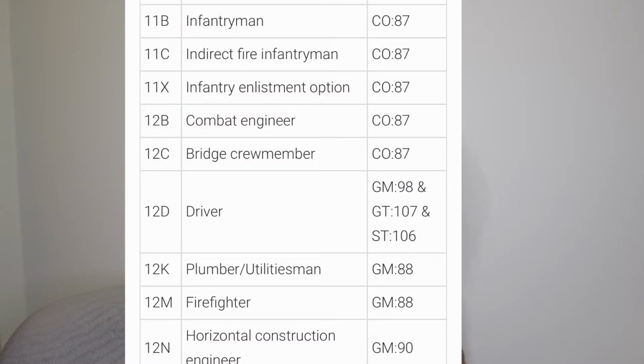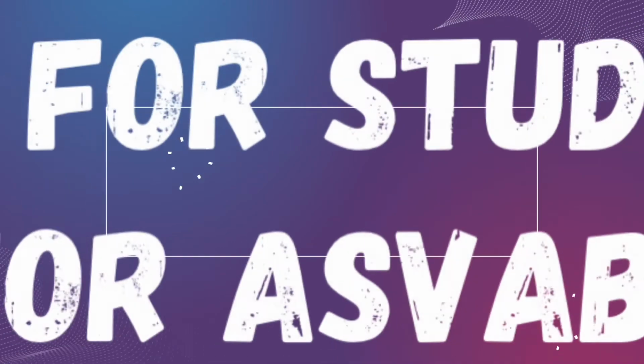You can't be an officer without having a minimum 110 GT score. To even do infantry, you need at least an 87 CO score, and a CO is the combat score: arithmetic reasoning, coding speed, auto and shop information, and mechanical comprehension.